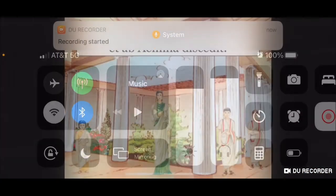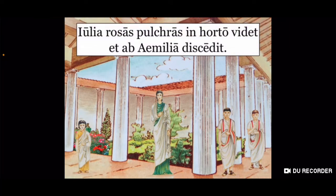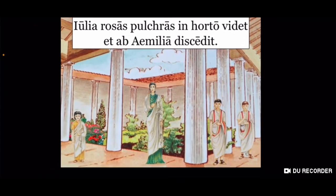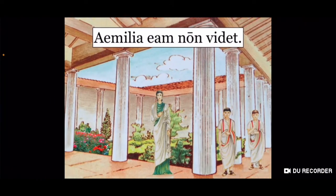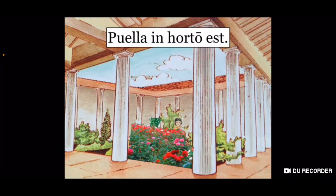Hold on. I'll take a drink. Okay, so: Julia rosas pulchras in horto videt, et ab Aemilia discedit. We already read this one, but Julia sees the pretty roses in the garden and leaves from Amelia. Jam ea cum Aemilia non est. Now she is not with Amelia. Aemilia eam non videt. Amelia doesn't see her. Puella in horto est. The girl is in the garden. You can see her back there.